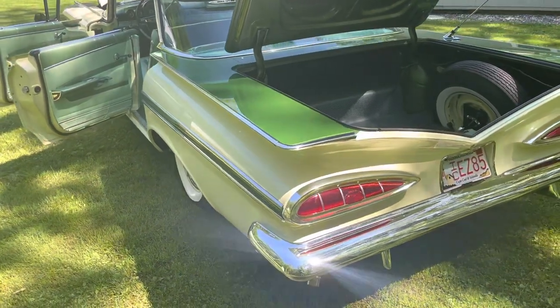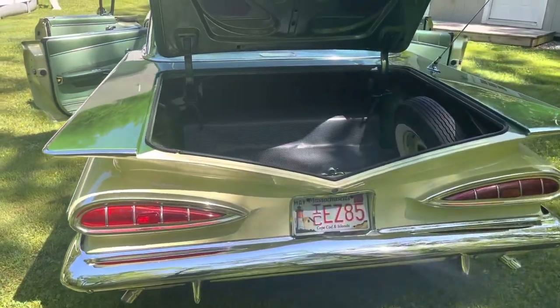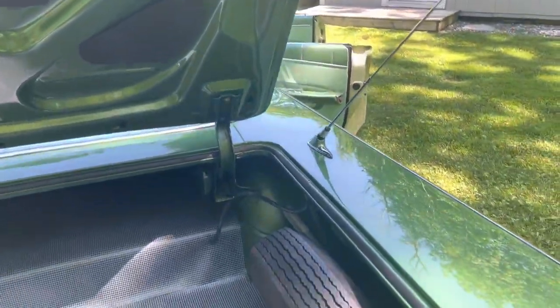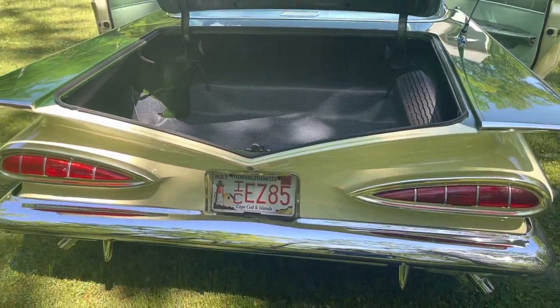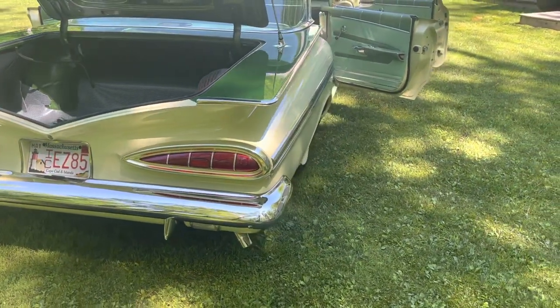And then, like I said, frame off, so everything is new. Exhaust is new. Everything's been gone through. Every seal has been changed. All the rubbers, the chrome was all redone. It's just fantastic, and it shines beautifully. It's laser straight going down the sides.